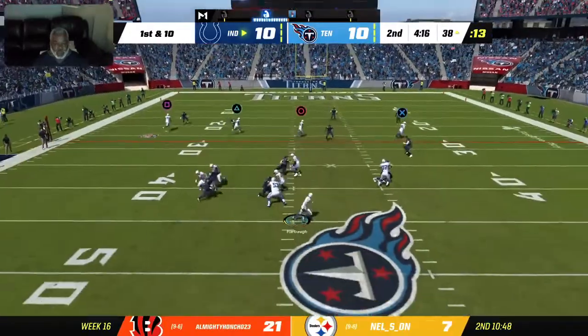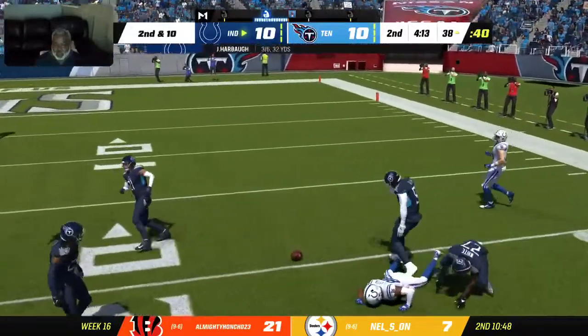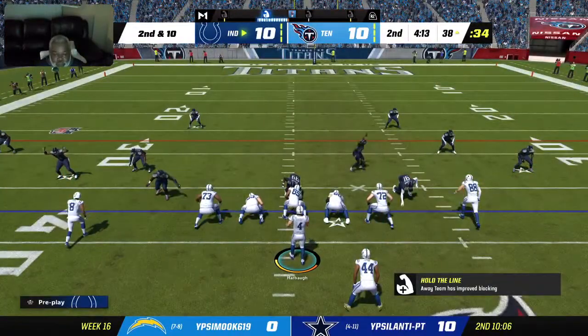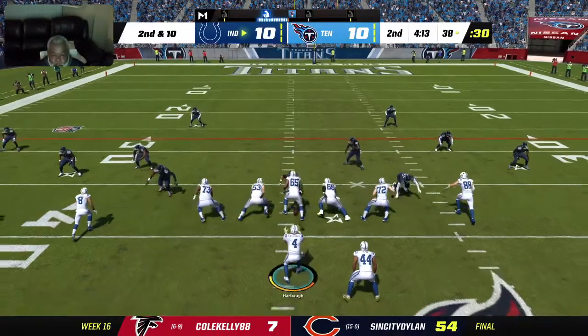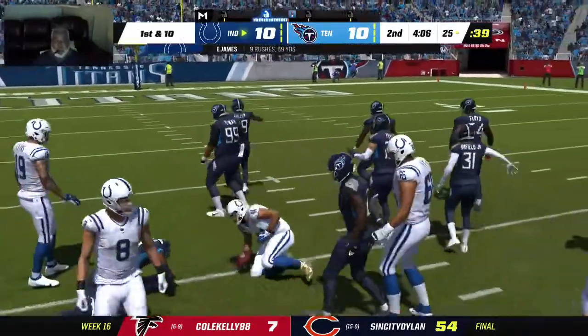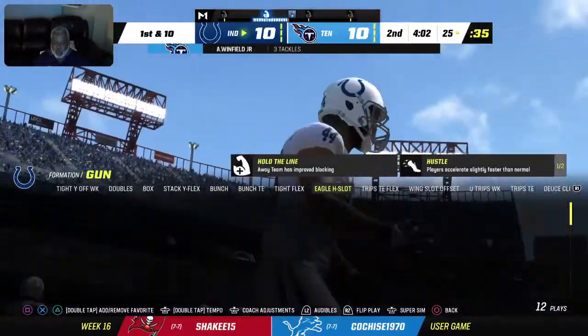They go play action here on first down. These two teams met in Nashville earlier in the year, with the Titans coming away victorious. So a win here in Nashville would give them the season series. And here's a handoff out of the gun, and they're able to get this one past the 30 to the 25-yard line. Give the Colts 13 yards and a first down.